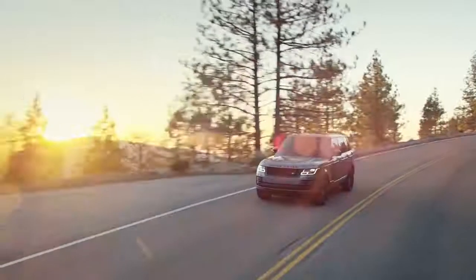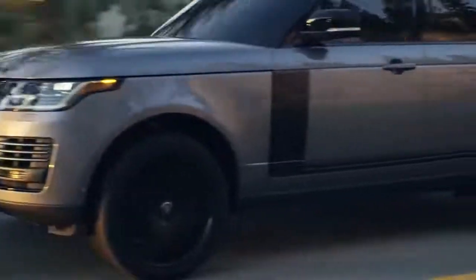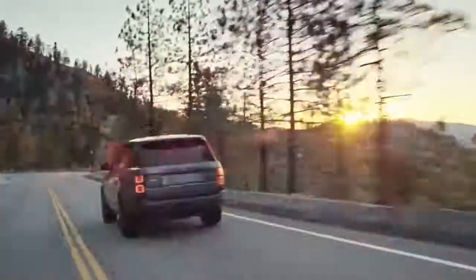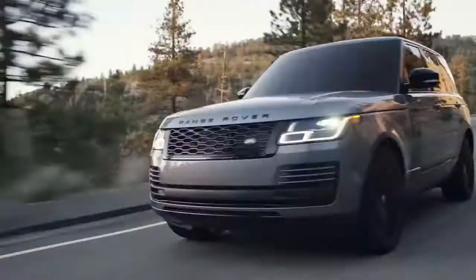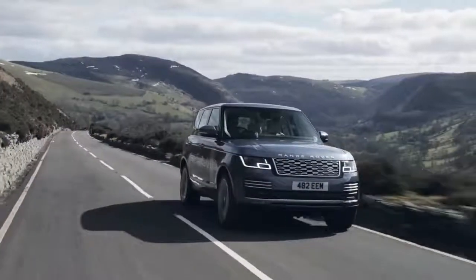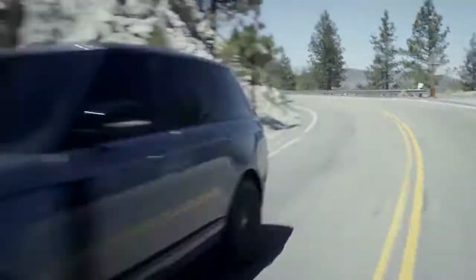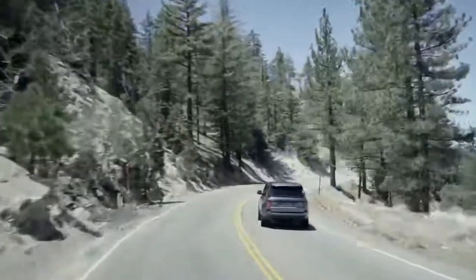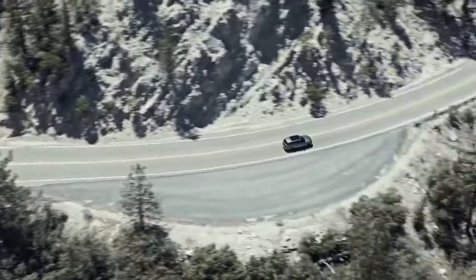Power options include a brand new straight six diesel engine for great low down torque and up to 350 brake horsepower. A silky smooth straight six 3-litre petrol with 400 brake horsepower, the PHEV, which combines a 300 brake horsepower petrol engine with an electric motor, and for the top of the range cars, there's the option of a 5-litre supercharged V8 petrol with a devastating 565 brake horsepower and a 0-60 time of around 5 seconds.